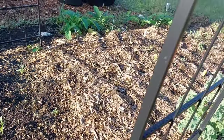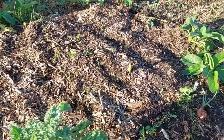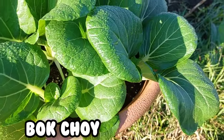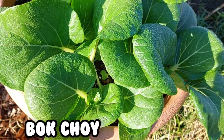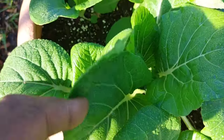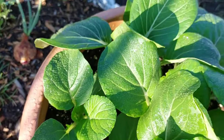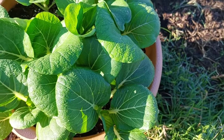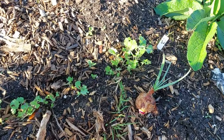Oh yeah, and bok choy. God, they just look good. This is ready to be eaten on, y'all. It is so pretty. Bok choy, bok choy, bok choy. You are the one.